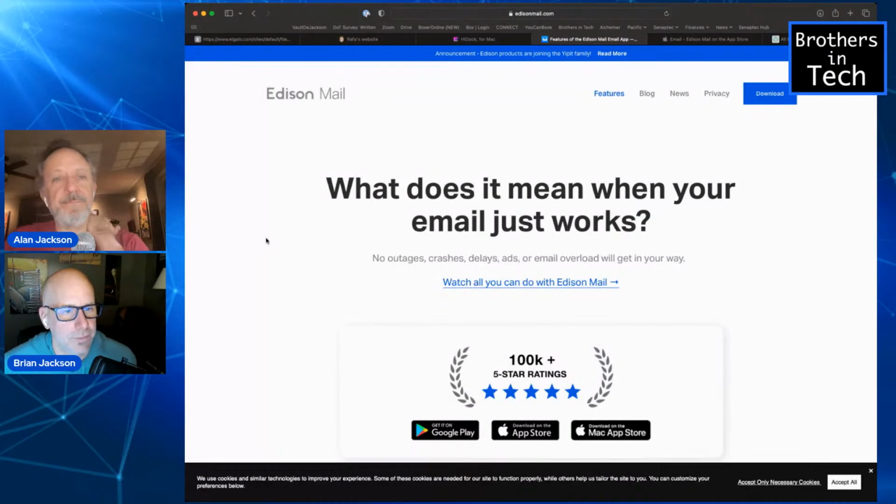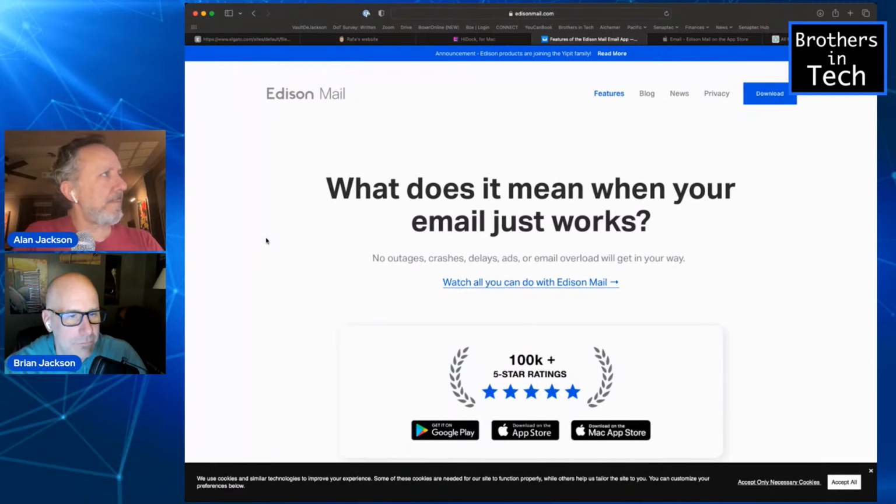Edison Mail. I've never tried Edison Mail. Okay, so tell me about Edison Mail, Brian. Yeah, let me tell you some of the cool things about Edison. So I will say I'm right now only using the iOS version, and the iOS version's very slick. It's got some really cool additions. I just downloaded the Mac version a few minutes ago, and I'm kind of interested to see how that works.